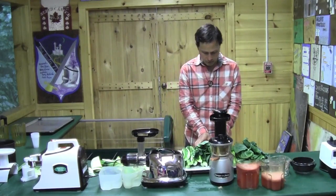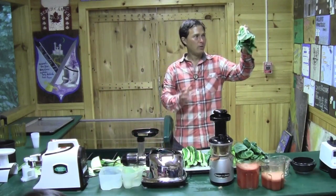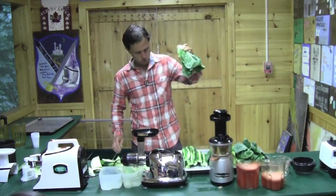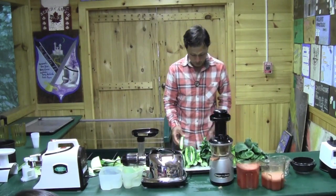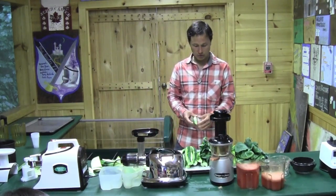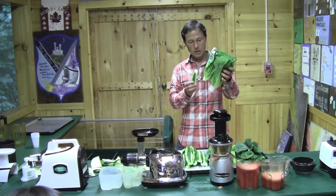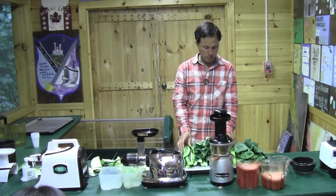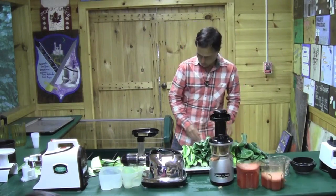What we're going to juice today is some romaine hearts. I really like to juice romaine hearts. They're really simple, quick, and easy to juice. And this is a straight-up green juice, I'm not adding any fruit. I would normally juice romaine hearts for a nice leafy green, mild flavor. We've got some cucumbers, some celery, and some collard greens here.